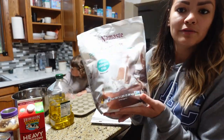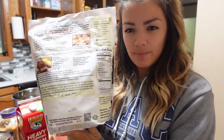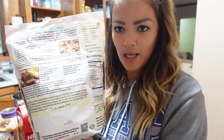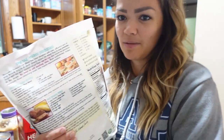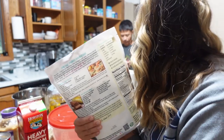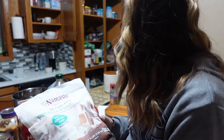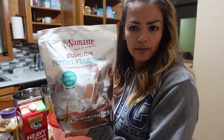We ended up buying this gluten-free flour. It says there's 34 grams of carbs in a third cup. Why is everything so carby? I don't understand. But hubby doesn't want almond flour in it. He said, please don't ruin it with almond flour. He hates almond flour for some reason. So this one was from Costco. It's a new thing, I guess.